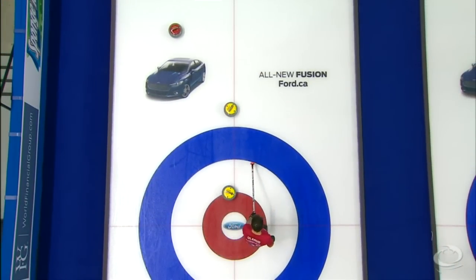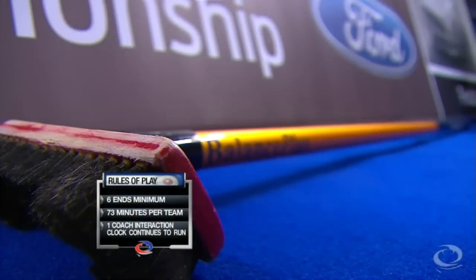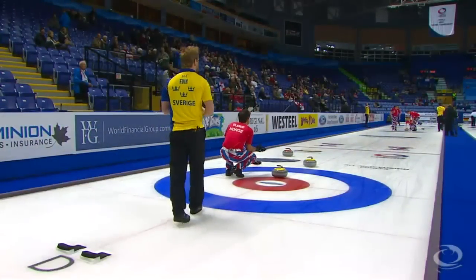These two, as we play round robin. Look at the rules. 6 ends minimum to be played. 73 minutes on the time clocks. And 1 coach interaction where the clock will continue to run when the coach comes out on the ice level to talk things over.